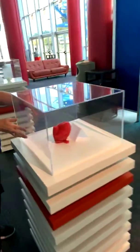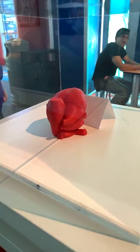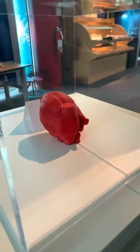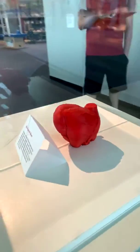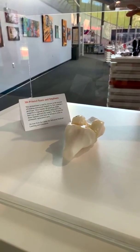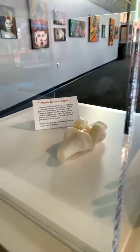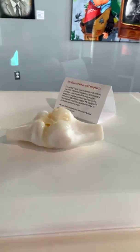So this is a 3D printed heart. And then sometimes we are able to 3D print implants that doctors can use. So this way it can be customized to exactly your size. This is a 3D printed knee implant that could actually go inside your body.